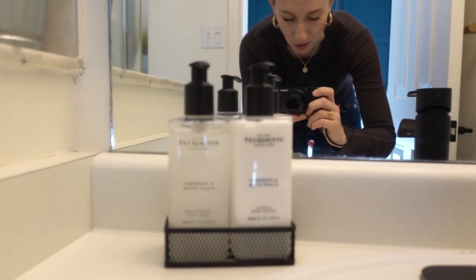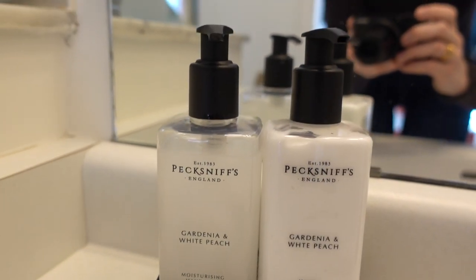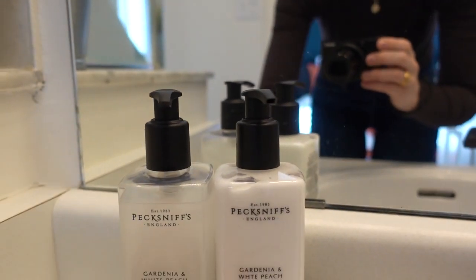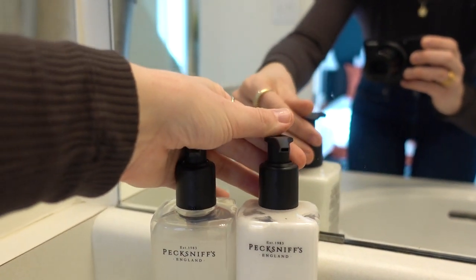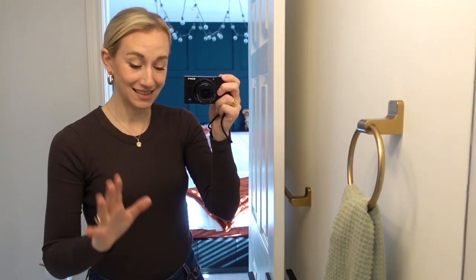And I picked up these. So this is just a little soap set that I picked up from HomeSense. It's gardenia white peach. And I just really loved that this still gave off the matte black detail. I found one that I really liked, but it had a silver top, and I was like, no, I've just gone so hard at figuring out these metals. So that's that. The sink is amazing.